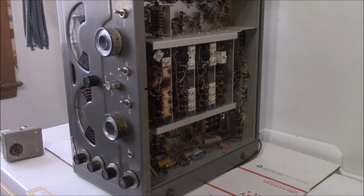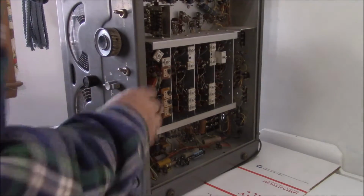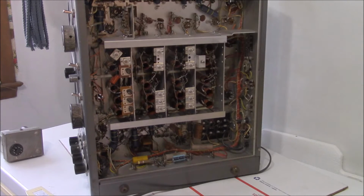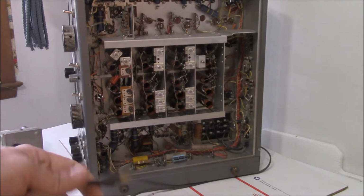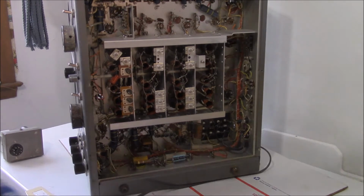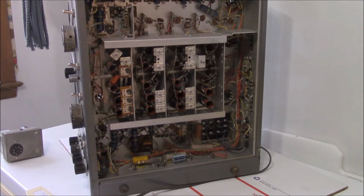So what I've done so far is just snoop around the bottom. Nothing too major to report. I checked the power transformer and the line cord. It seems okay. And I installed all the tubes. That took a little bit of time. Even though it's labeled on top, I went ahead and downloaded the documentation just to make sure things were going my way. And so far, things seem to be swimming along.